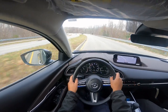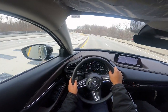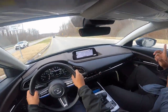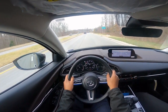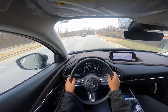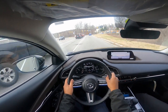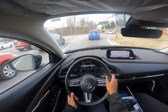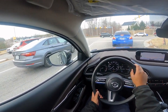I also have to say though, road noise going at just under 60 miles an hour, I can say it is actually pretty refined and quiet. And the transmission is also pretty good as well. Definitely would be easily able to get that 30 mpg on the highway.